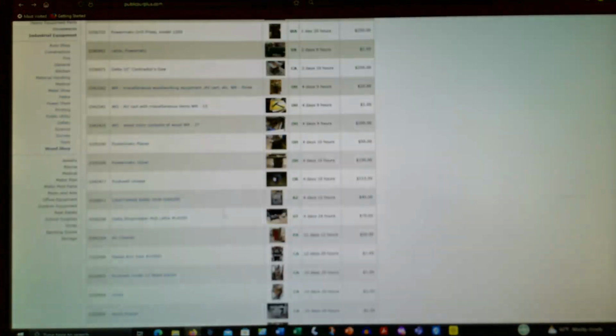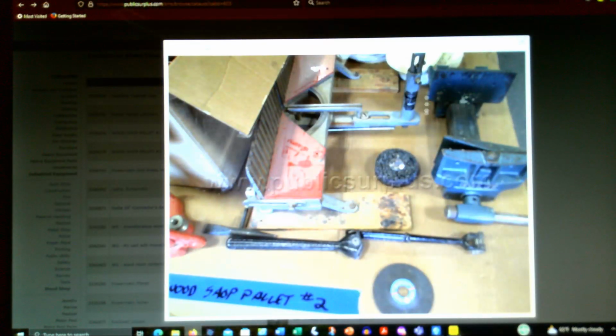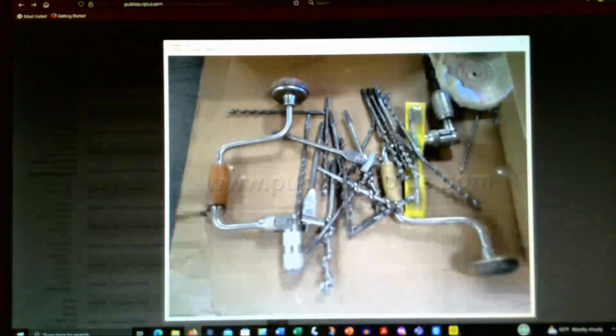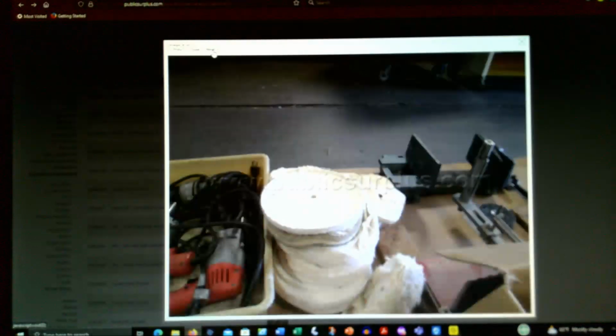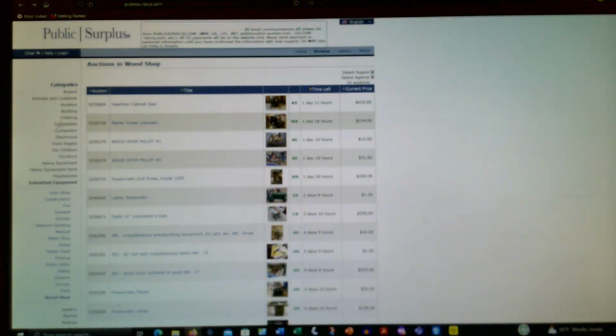Let's look at more pictures here. I already saw the drill press. Let's take a look at the wood shop pallet number 2. I have an old wood vise there for sale. You can see this old miter box. You can see the dust packed on it because it's been sitting in storage for so long before they decided to sell. Here's an old box of hand tools that they were trying to sell. Drills. You can see that stuff is covered with dust, but it's been sitting around for so long before they decided to sell. It looks like they want to clean out their whole wood shop and just put the stuff up for sale. Planer model unknown. Yeah, we saw that one too.